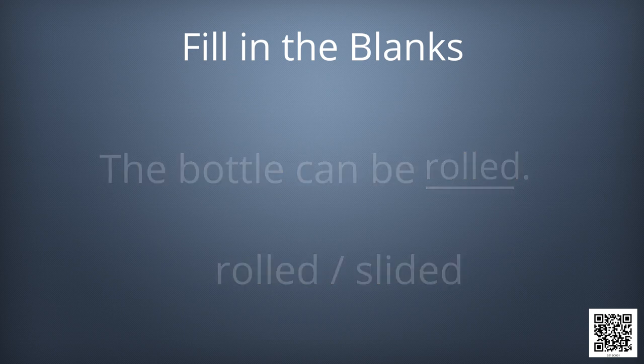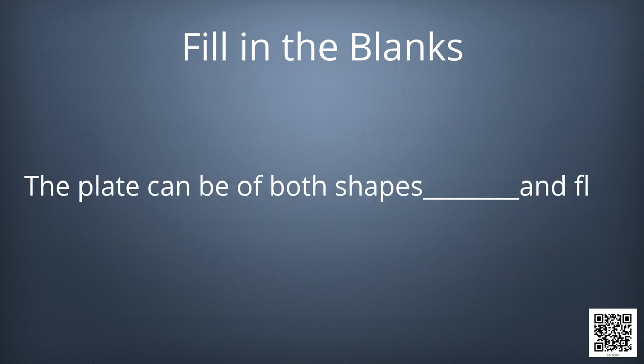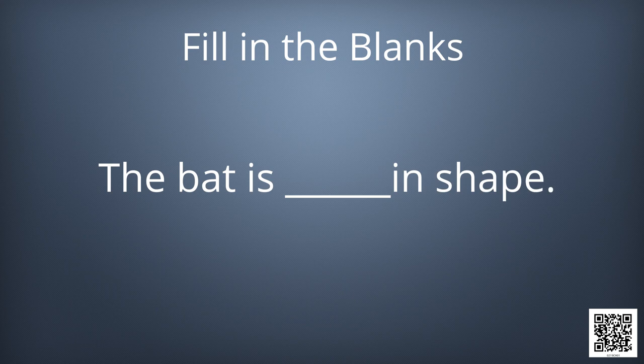Your next sentence is, the plate can be of both shapes, dash and flat. Guess? Exactly! You guessed it right. The plate can be both round and flat in shape. This is why we can slide and roll the plate both ways. The bat is dash in shape, long or round? Yes, the bat is long in shape.